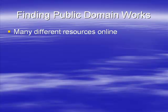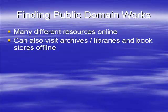Yes, you may be able to find some, but the chances are you're not going to find as many as you want to. So just be aware that there are many different resources, and obviously anyone can publish anything online. Just because somebody says it's public domain online doesn't mean it necessarily is. You may want to double check just for your safety.